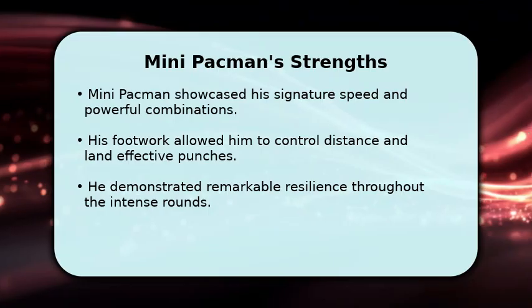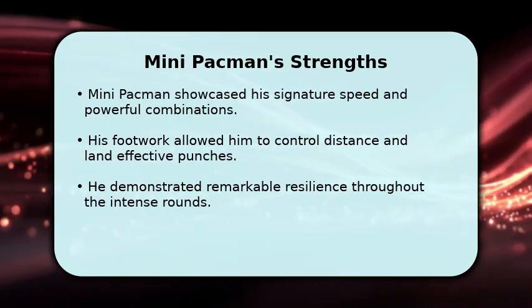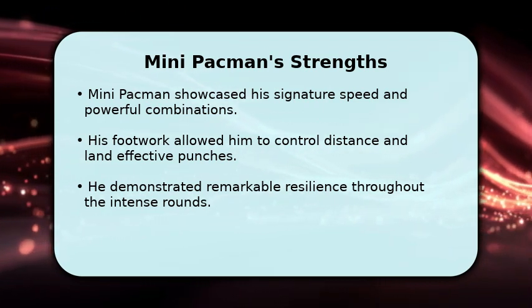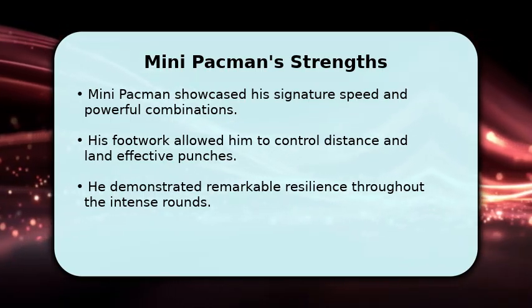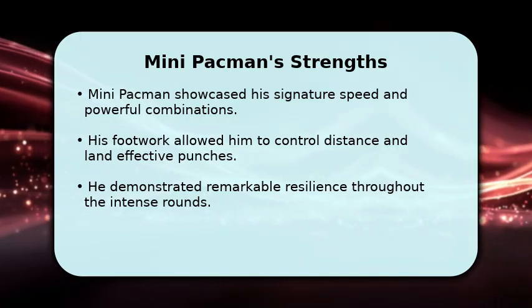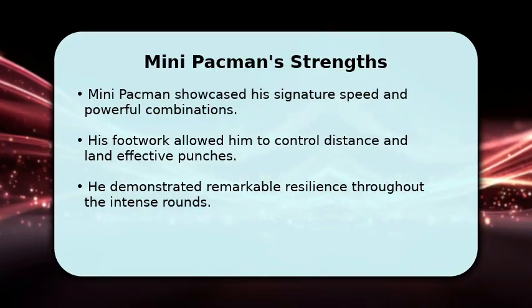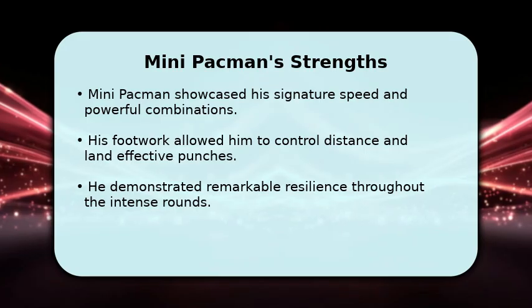Mini Pac-Man, known for his incredible agility, consistently delivered rapid-fire punches. His ability to move swiftly around the ring created openings, allowing him to connect with significant blows. He also absorbed some tough shots, proving his durability and determination. His offensive pressure was a constant factor, keeping Takami on the defensive for much of the bout.